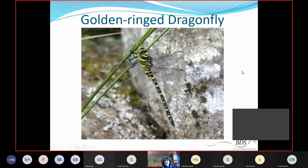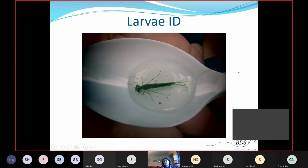We have damselflies, for example, that will take 2 years to emerge, whereas in the south of England, for example, they might just take 1 year, and in the south of France, there might be more than one emergence. There might be 2 emergences over the year.